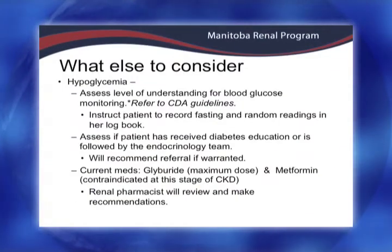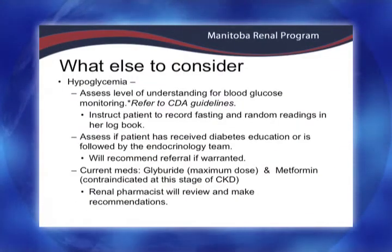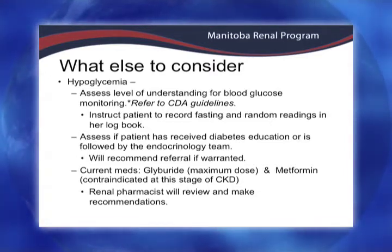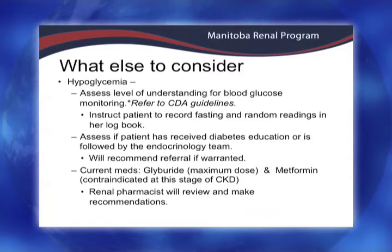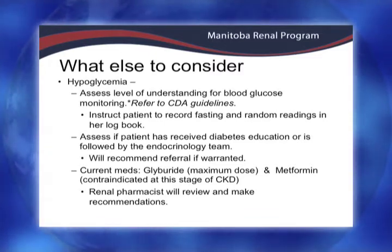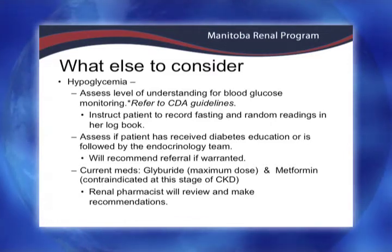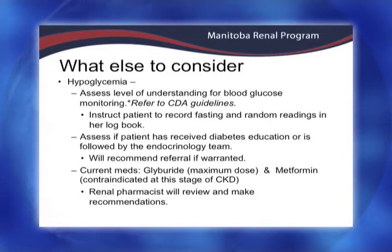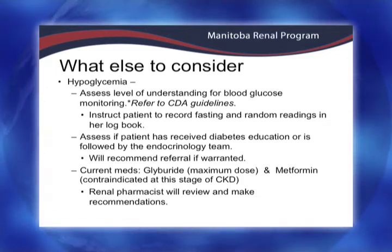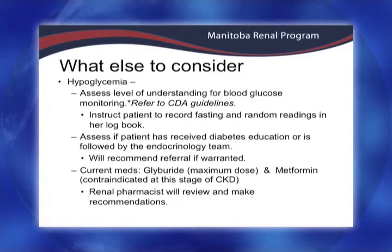The other concern I have is her diabetes. When we looked at the clinic record, I'd like to know if she was recently in hospital, did she have any ER visits, any procedures done, but I'm going to want to know just a little bit about her diabetes. Is she monitoring? When is she having these hypoglycemic events? And there's a concern with her being on maximum dose of glyburide and metformin. So when the pharmacist sees her, she's going to make some recommendations for some of those changes.